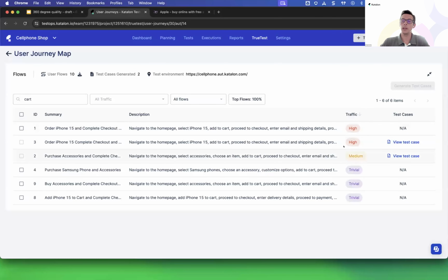In this case, we have already generated these two tests for these two flows, but if I am interested for some reason to also test this last flow here, then I can simply select the ones that I want, and I can click on generate tests so that it will automatically generate an automated test for me. Something popped up on my screen here, but for me to actually be able to run that test and determine if that flow is going to be broken in the next release or not.